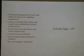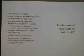And then if we do see that their grip strength significantly decreases, then we're going to let the physician and the medical team know in case it's part of some type of other secondary conditions or secondary symptoms. Again, we promote physical fitness, assess appropriate seating for mobility, and provide parent and caregiver education, as well as getting out and talking to the teachers and community providers at that point.